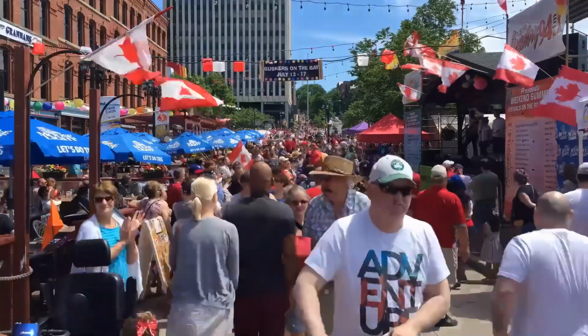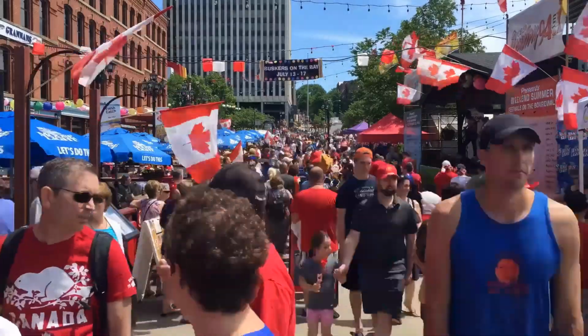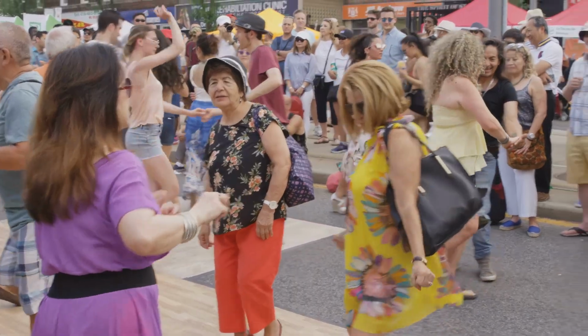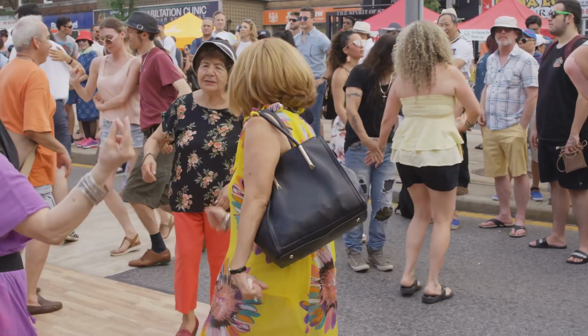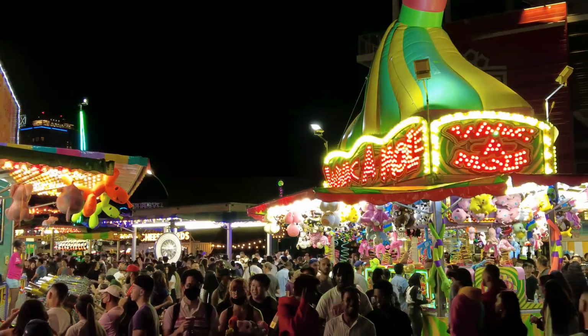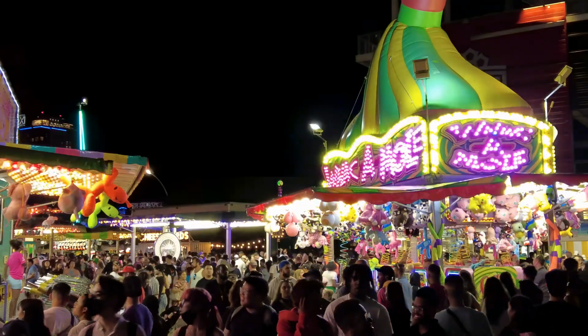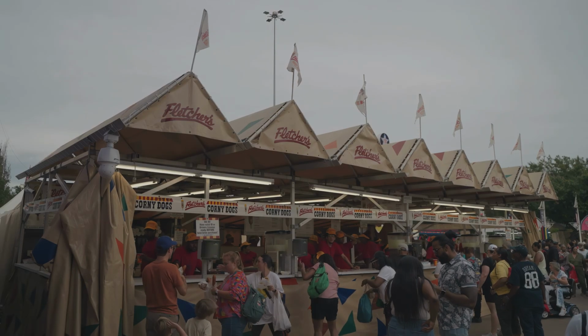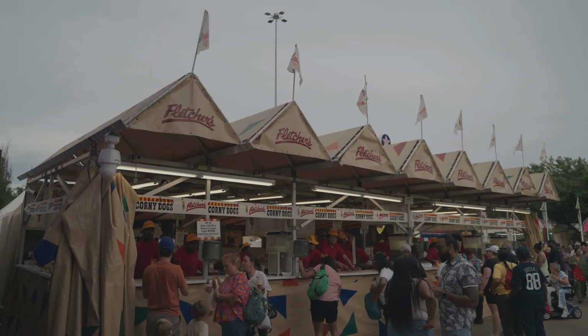Summer explodes with the joyous energy of the Fête Nationale du Québec, a celebration of Quebecois culture and identity that spills across the border, drawing residents from both sides into its vibrant embrace. The air crackles with music, laughter, and the tantalizing aromas of traditional Quebecois cuisine.